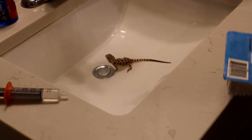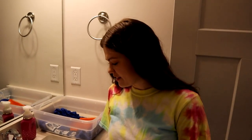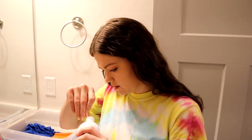It's so funny to see this because it's just like, I have a lizard in my bathroom sink. I don't know what he thinks of the water. He just sits there like. So they say use soap and water to clean his vent. I don't know what kind of soap is safe for him, so I just use this one because I know that it's meant for him.